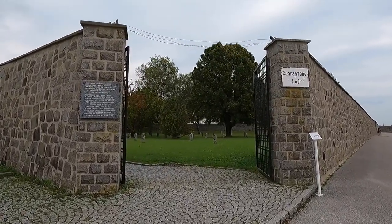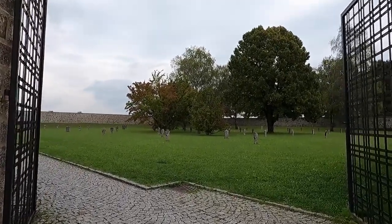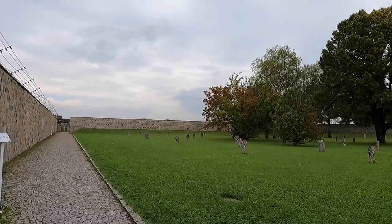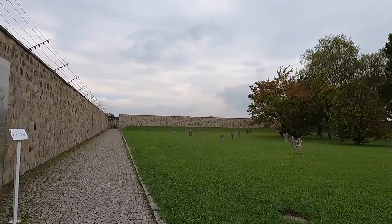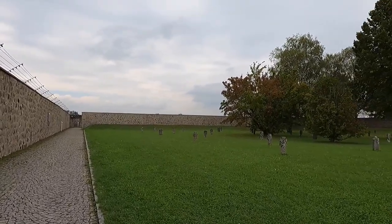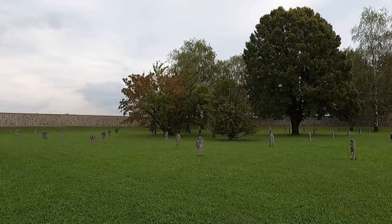After the war, cemeteries were created on this site, and mass graves were buried here in this location.